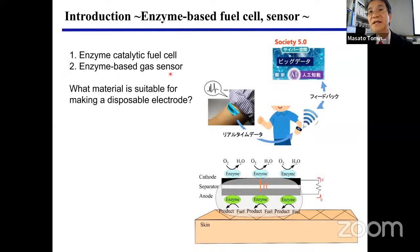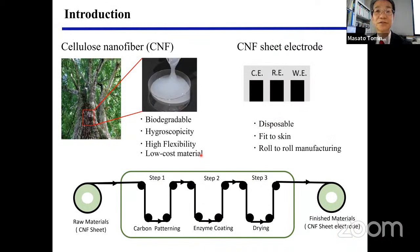So what material is suitable for making a disposable electrode? Plastic? Now microplastic is a problem in the world. So I selected cellulose nanofiber because cellulose is biodegradable. Also, the cost is not so high, and cellulose has flexibility.